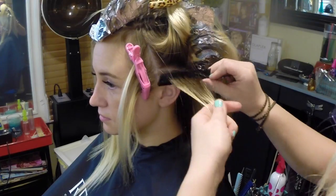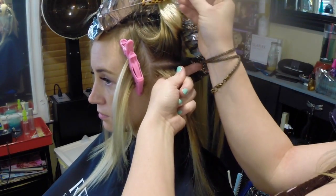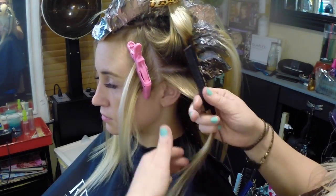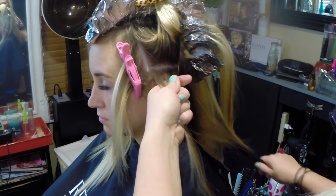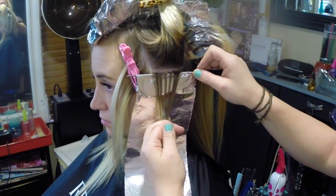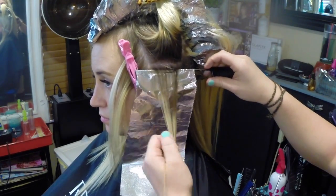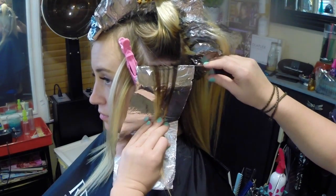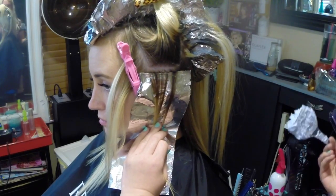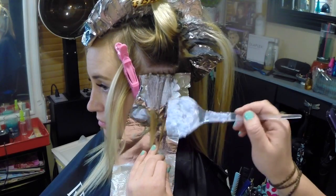Here on the side, I like to start down by the ear and work my way up. If you want to start around the parting section, you can, but I like to start right here because of the way my subsections work. So I'll go right here on the ear. Seriously, you guys, pull hard. You don't want to just place that on there and go loose. Pull it hard, because if you don't, your foil is going to slip easier and it's not going to get really tight against the scalp.